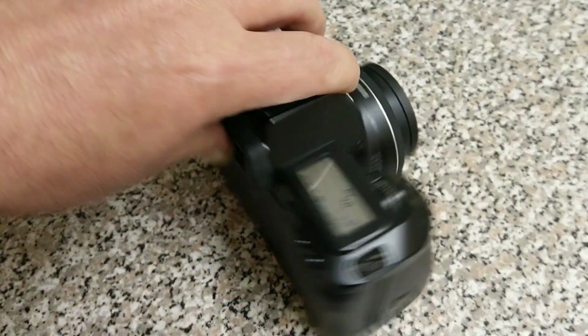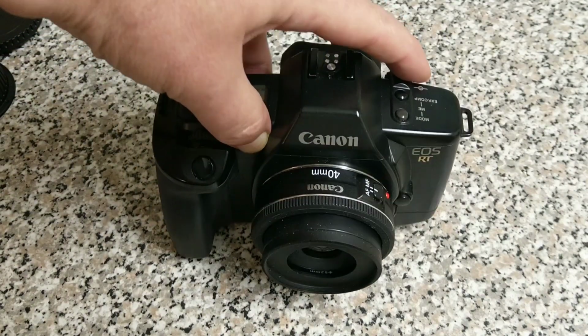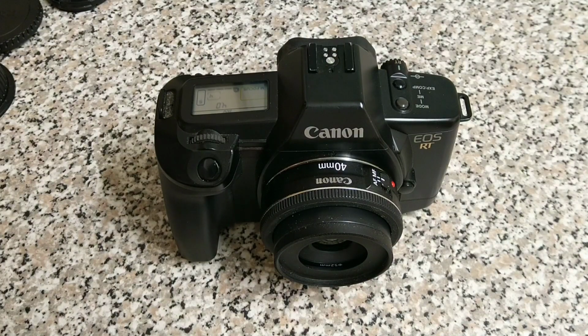So there we are, folks. That's the camera for today. The Canon EOS RT. Not sure if I can recommend it. It's an interesting one to have if you can find one cheap enough that's in working condition without a broken pellicle mirror in it. Then yeah, it might be worth adding to your collection. I like it for its discreetness. It's very quiet, and like I say, it enables you to keep your eye on what you're photographing. So quite useful for people.